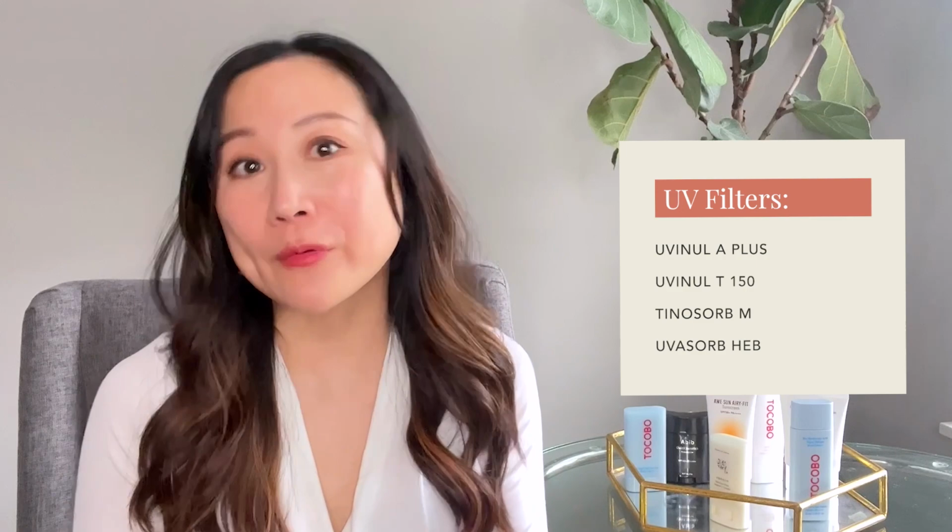Going down the line is one of my personal favorite sunscreens, and it's from Skin 1004, the Madagascar Centella Hyalu Cica sunscreen. That is SPF 50 and PA 4 pluses. It is a chemical-based sunscreen that includes similar filters, including Juvenol A, Juvenol T, Tinazorb M, and Escotrizinol, which is another great filter that protects against UVB and lower wavelength of UVA.